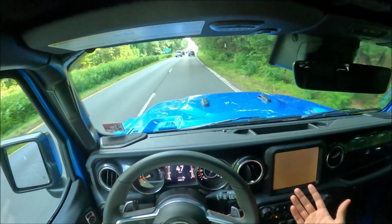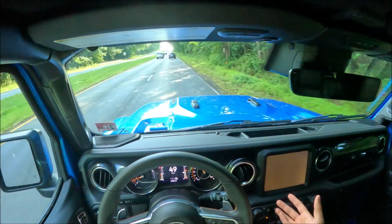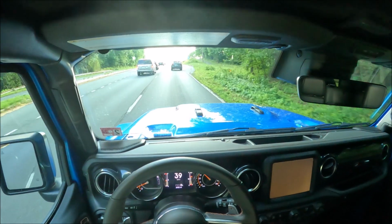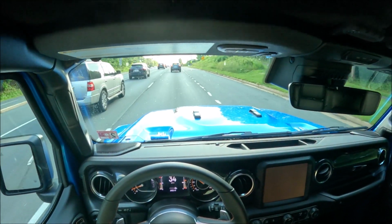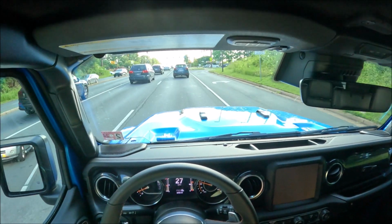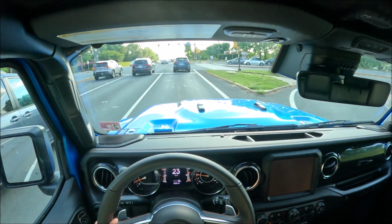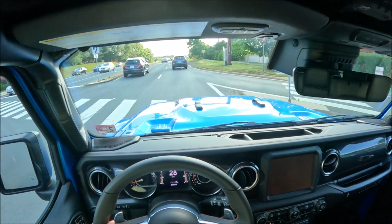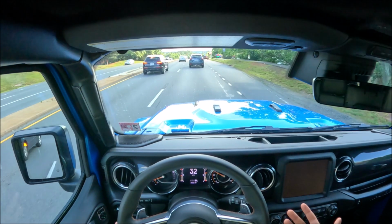It doesn't behave like a Challenger or Charger or a GTR or any kind of sports car that's meant for handling purposes. I will say, this Jeep Wrangler is not made to handle twisty roads or any kind of turns like the Tail of the Dragon or Skyline Drive or anything like that. But I will say, for a Jeep that's meant for off-roading, it definitely does extremely well with actual on-road handling.